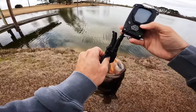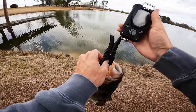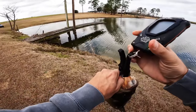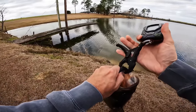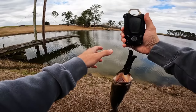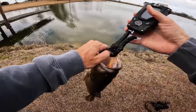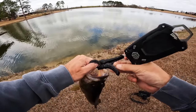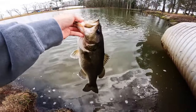Let's see what this fish weighs. I think he's going to be like 2.7. Dang, dude. He is 49 pounds. What is wrong with Adam's scale? Hold on. I said 2.7. He's a 2.68. Dang, that was close. Yeah, almost a 2 3/4 pounder. There we go, a 2.68.